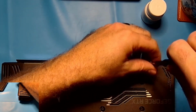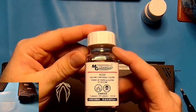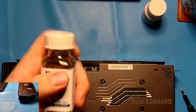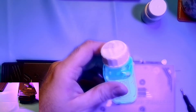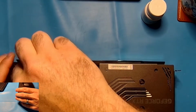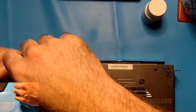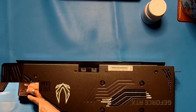So today we're going to be applying some of this MG Chemicals 422C Conformal Coating, which does some interesting stuff in UV light. You can kind of see a bit of a glowing there. We'll play with that in a little bit. But first, we've got to get this card apart and remove some of that 8 watt per meter Kelvin CX-H1300 that we tested.